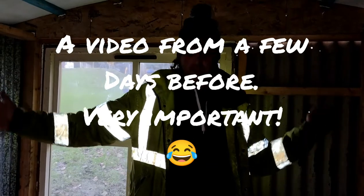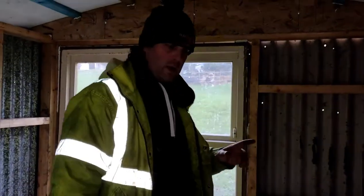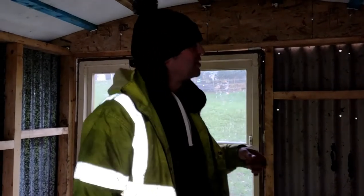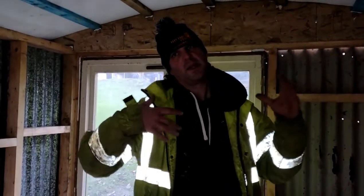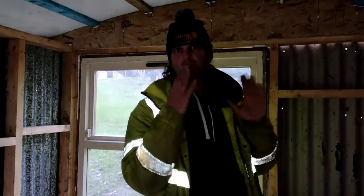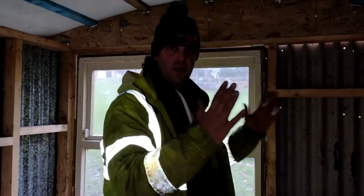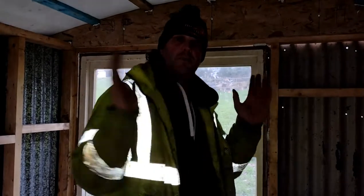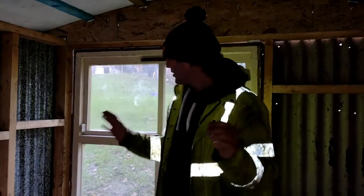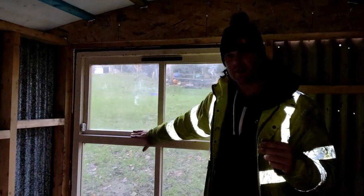In the shepherd's hut again. Now a thought occurred the other day, or the other night, when I was editing the videos from the previous episodes. As I've been building this, it's all been wonderful, but there's loads of structure in the shepherd's hut front to back, but side to side there's actually not a lot of strength, and I'm really concerned when we go down the road that the windows might break.